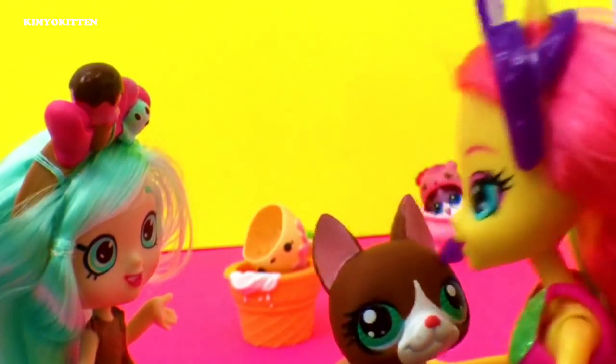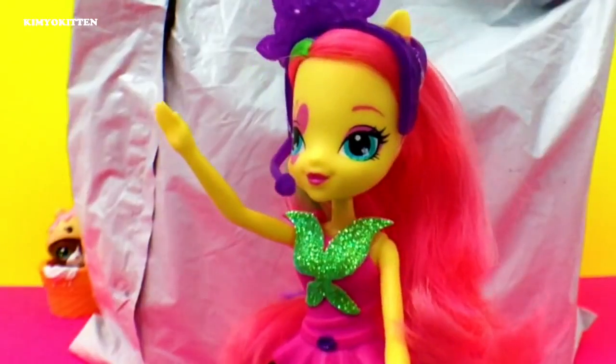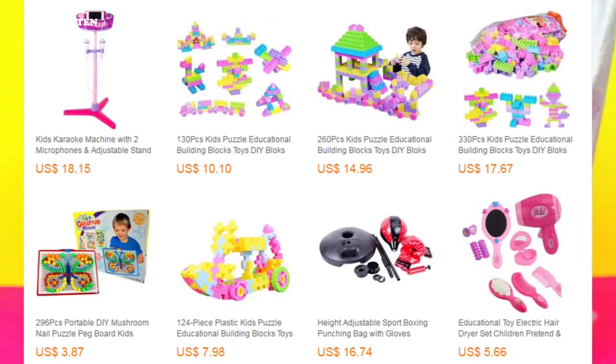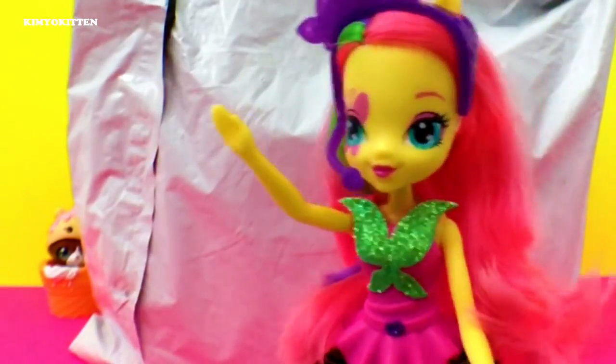Hi, kitty. Come, Peppa Man, let's open the package. Coming. We received a package from a company called Lightake. I can't wait to open it and see what we get. They have lots of toys on their website. Please go and check them out. Thank you very much, Lightake, for sending us this package.